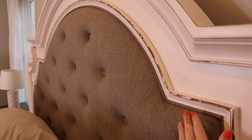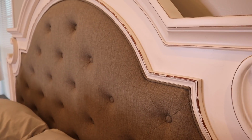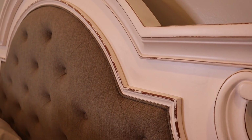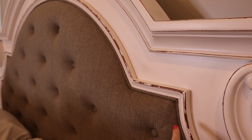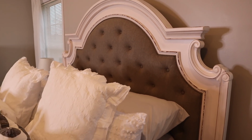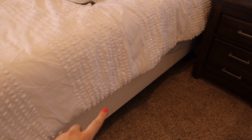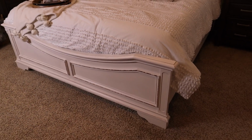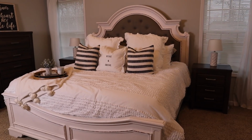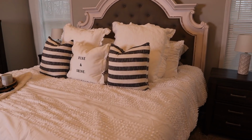So the upholstery is a gray color and it's really cozy, and then the frame itself is white, but it's kind of chippy. So it's definitely a modern farmhouse vibe. And I love how tall it is. I don't know if you guys can tell, but it also has the whiteboard on the side. And I like that it has the front piece as well, just to tie it all together. But I am obsessed with this bed. I love it so much.